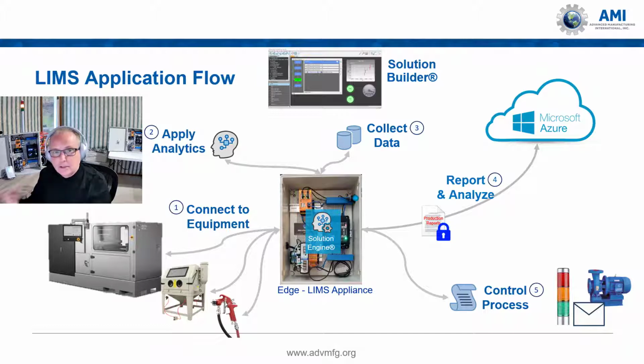We can literally turn on and off equipment. We can just give you this normal light stack result you see back here, or we just send you an email at 2 o'clock in the morning. Would you like to know that your printer went down? And maybe you ought to turn off the oven that's preheating for that part when you come in at 7 a.m. or 6 a.m. or whenever that is.